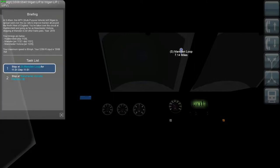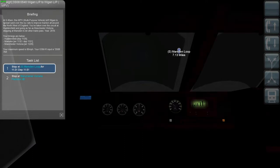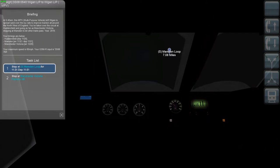So this service is called 3 Sierra 08, 5:40 Wigan Local Inspection Point to Wigan Local Inspection Point, from this Windhoff MPV, or Multi Purpose Vehicle. So at 5:40 AM, this MPV left Wigan to spread sand over the icy rails to improve traction all around the northwest of England. You've taken over the circuit at Huddersfield and are going as far as Manwick, stopping at Marsden.